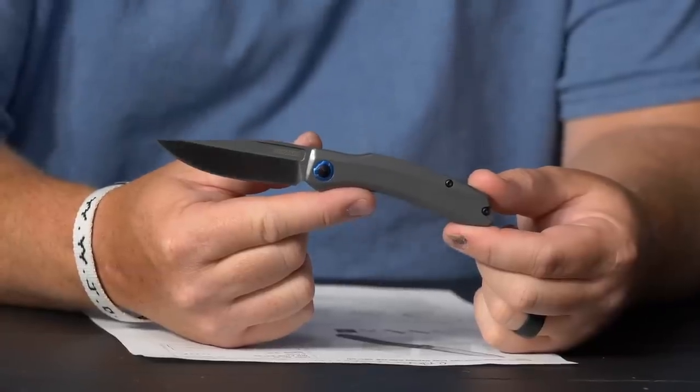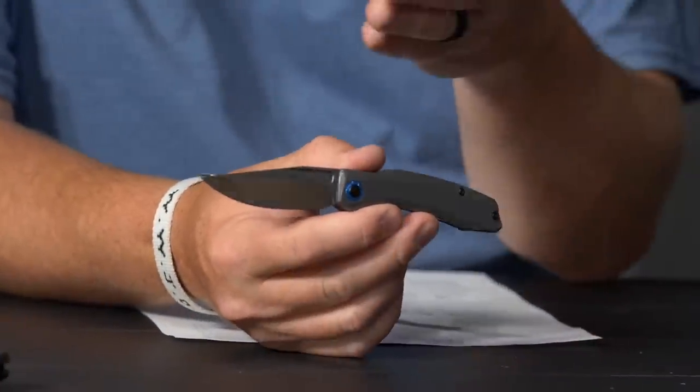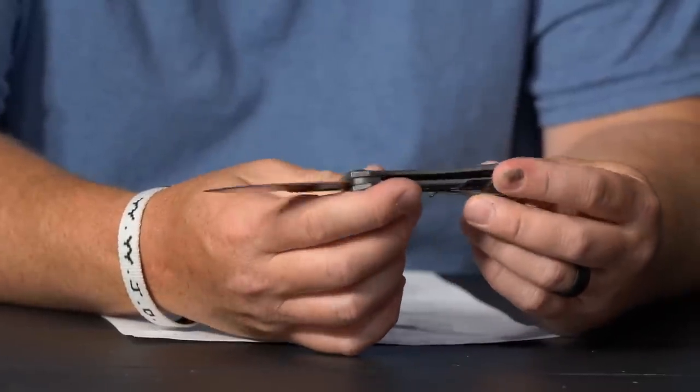Ooh, okay, what do you got? The Elf brought me this. It's the Kershaw Highball. And this one is, I don't know if it's Riovan or Ridvan that is wanting to see this. I don't know. But I'm glad you wanted to see it because it's actually a pretty cool knife. Kershaw, right? Made in America.